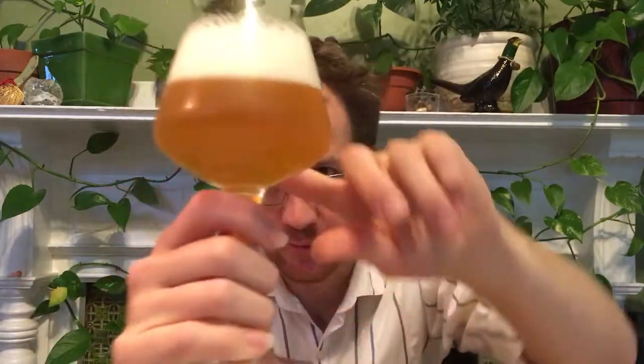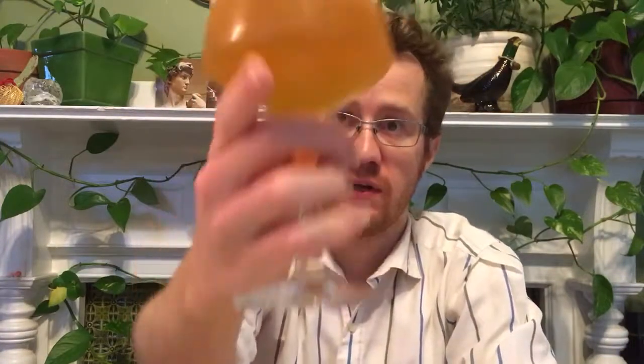So let's see, it's not super duper hazy, but it's definitely quite unfiltered. There are no chunks or anything, and it looks a lot like the last edition, I would say, in the glass. Beautiful soapy head happening there. Very, very high quality for sure. Ooh, and not the soft, sweet, tropical aroma that the last edition from this series was. Yeah, there's a little bit of a piney grapefruit thing going on. It's a little bit different.